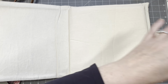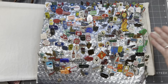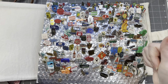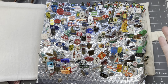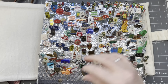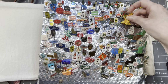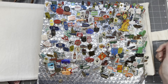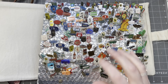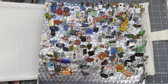I don't know if you know what this is. If you're Dutch and you're my age or a little bit older, you probably do. These are advertisement pins. Very popular, I believe, in the 50s, 60s, maybe early 70s, from all sorts of brands or companies or cartoons. This is a Dutch cartoon. And they're pins. If I say I have a gazillion, I am not even exaggerating. I believe I have over 5,000 of these. It's ridiculous, I know.